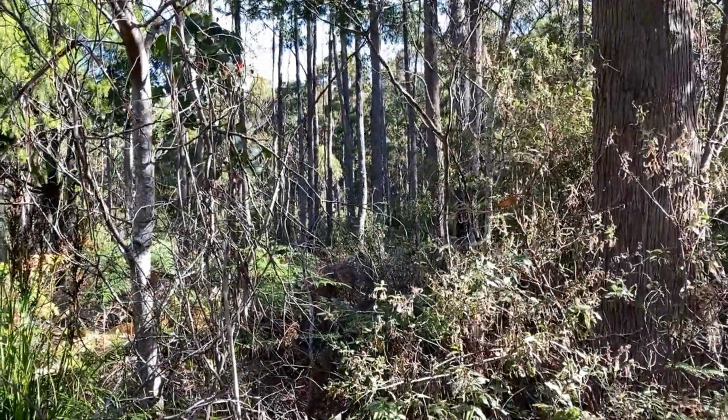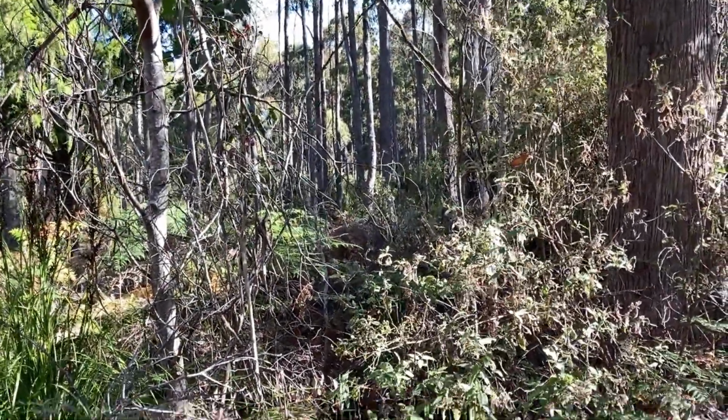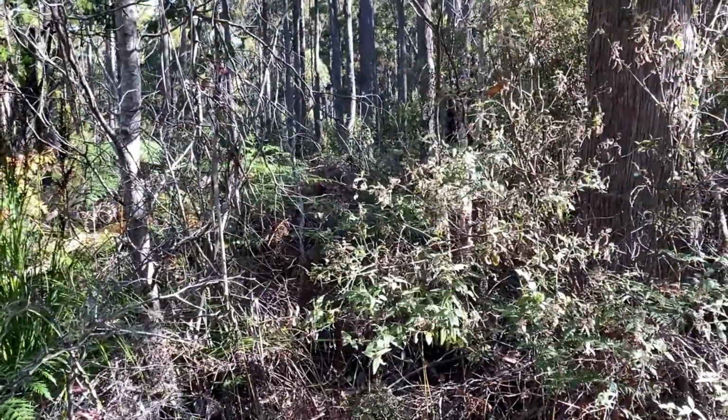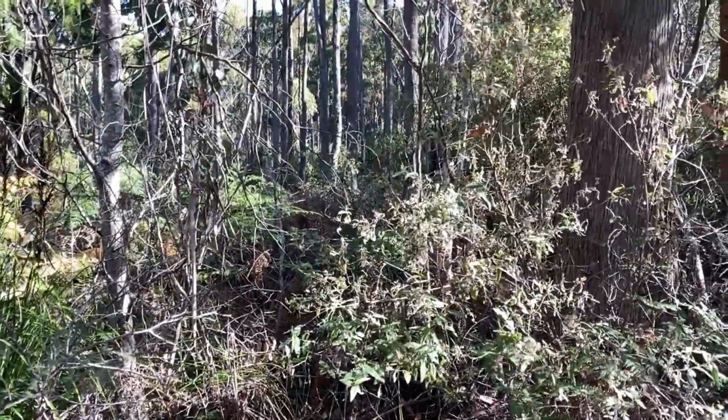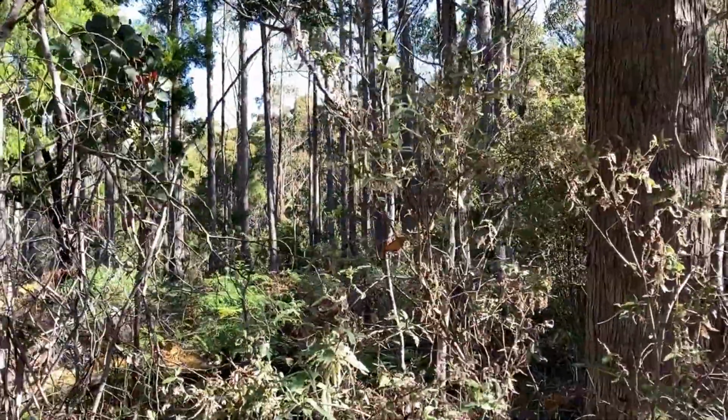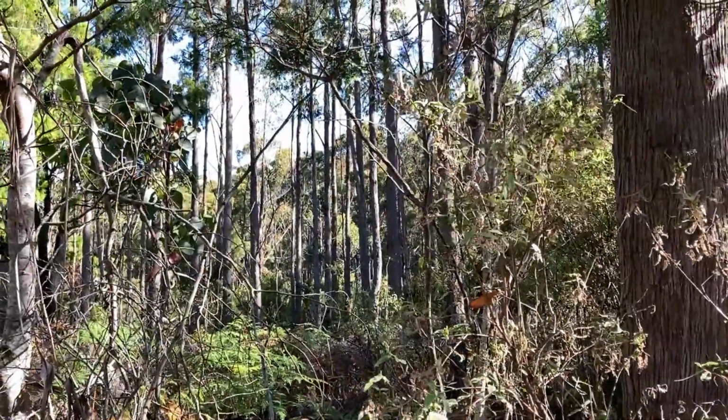The eagle nest is up through there. Don't really feel like bush bashing through this at the moment. So I'll be back at another time with someone else when I'm not here alone. But yeah, almost want to peek through the trees to try and catch a glimpse.